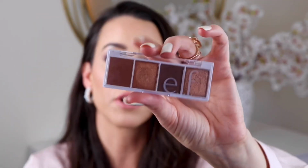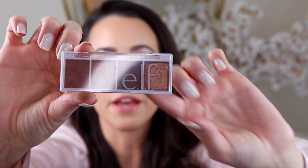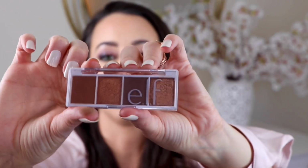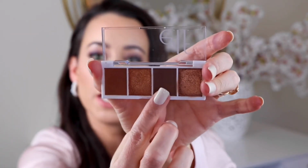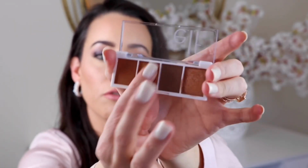Another one of my favorites is this ColourPop, and this is in Pumpkin Pie. It is so pretty. You have a transition shade, you can do a V or a smoky eye, and then you have a couple of really nice shimmer shades. Look, that's one swatch, and then that's the other one. There's a huge color payoff, and that's not even me using anything. So I think that they're really good.